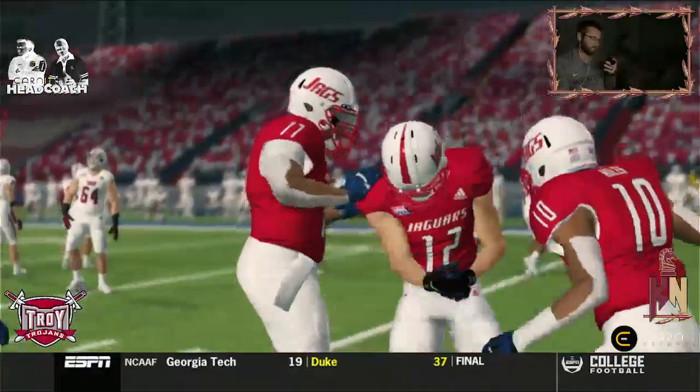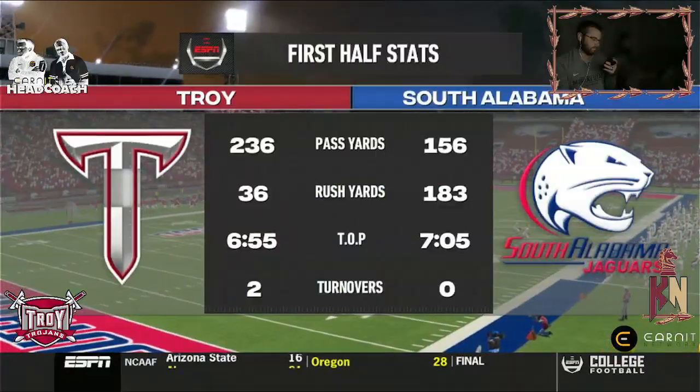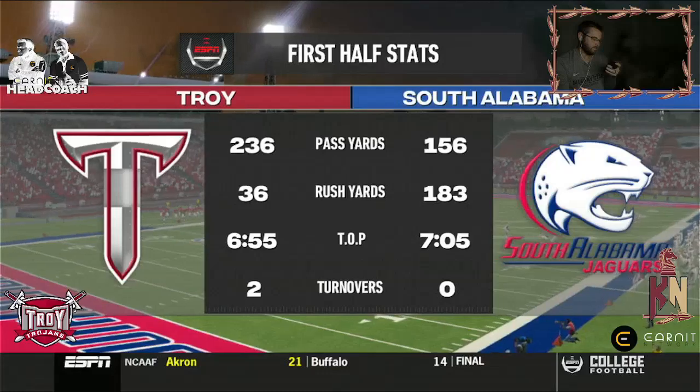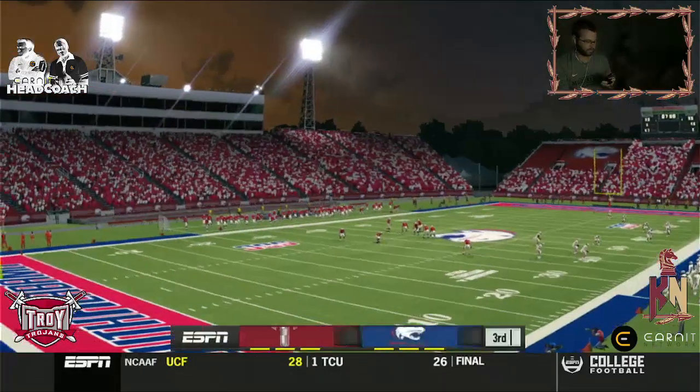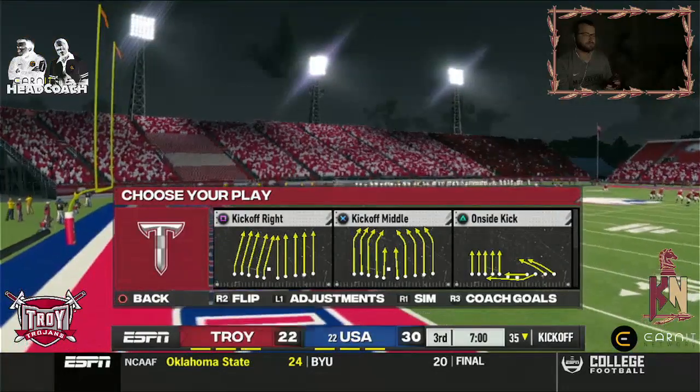David, could it be that senior leadership really comes into play? Well, it's nice being a coach and looking in your locker room going, okay, he's been through the wars. He's been through the battles. I know what I'm going to get from him in the second half. So when you have guys that you know exactly what you're going to get.